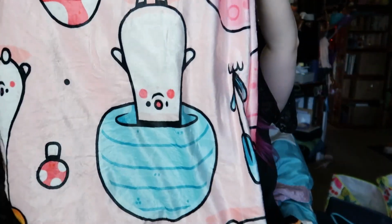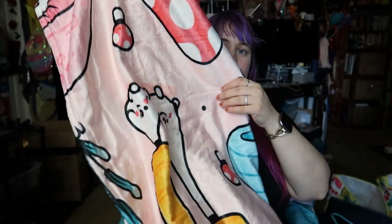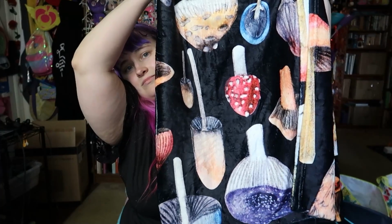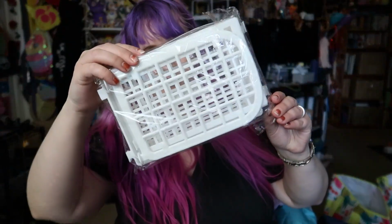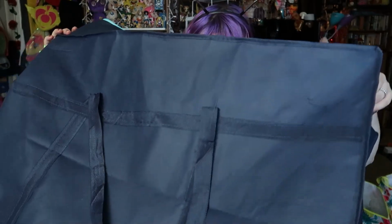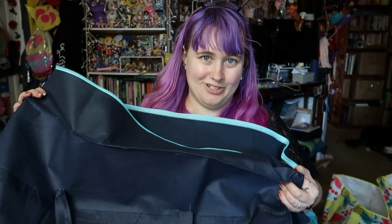I got a couple little mushroom covers here. Look how cute those are. They're super soft. Oh, here's another one of those shelf things too. It's the same as like the purple one from earlier. I got this big ass storage bag thing. This is great for carrying, I'm gonna use this to help move plushies and stuff when we move.